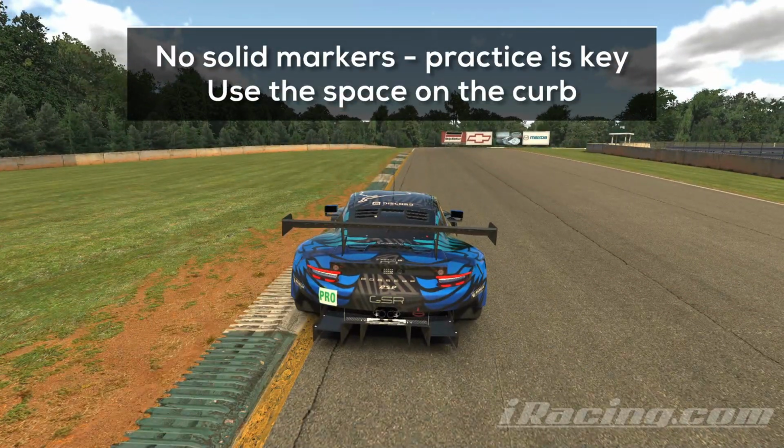The next turn is blind again and there's no solid brake marker. You can use the curb and the billboards for orientation, but that's it. It's one of those places you have to practice to develop a feeling for them. Swing onto the curb to get a wide angle for the entry and hit the brakes.